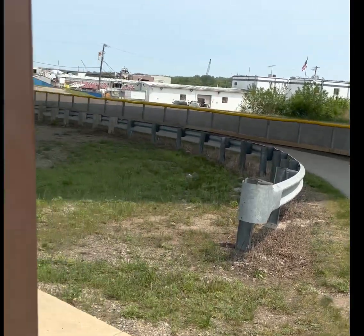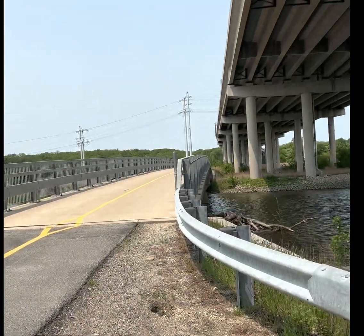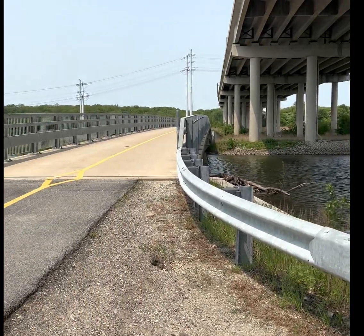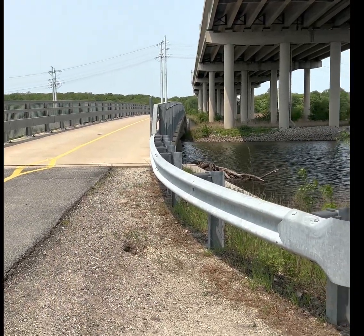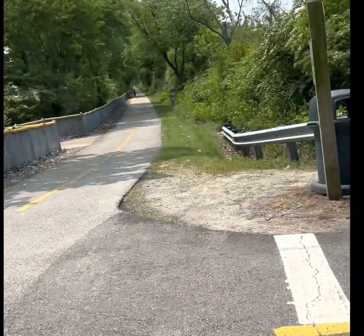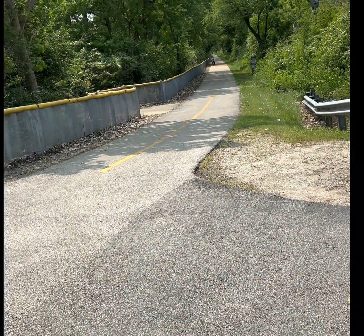So this way, over the river, the Des Plaines River, is where we went. We did the short mile and a half. Now we're gonna flip it back that way. We can go back to the parking lot.